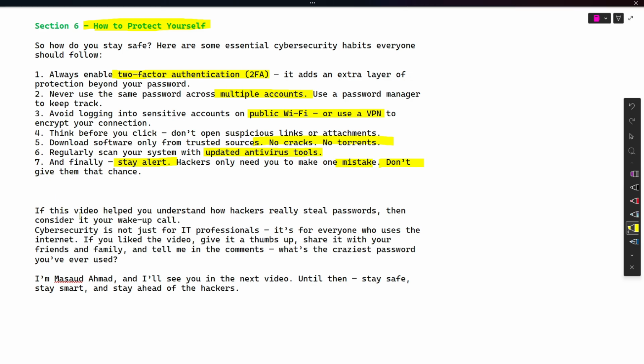If this video helped you understand how hackers really steal passwords, then consider it your wake-up call. Cybersecurity is not just for IT professionals, it's for everyone who uses the internet.